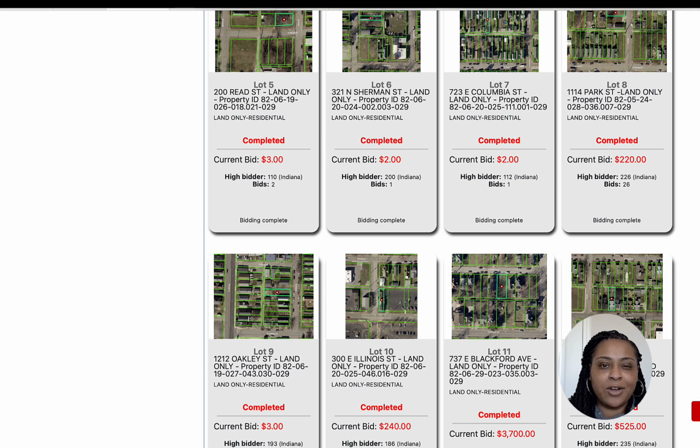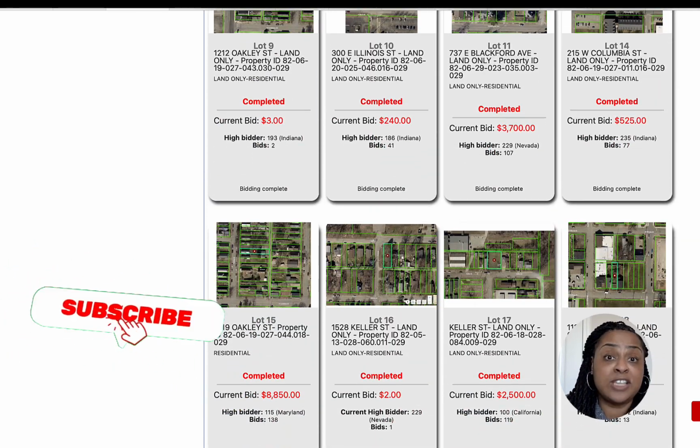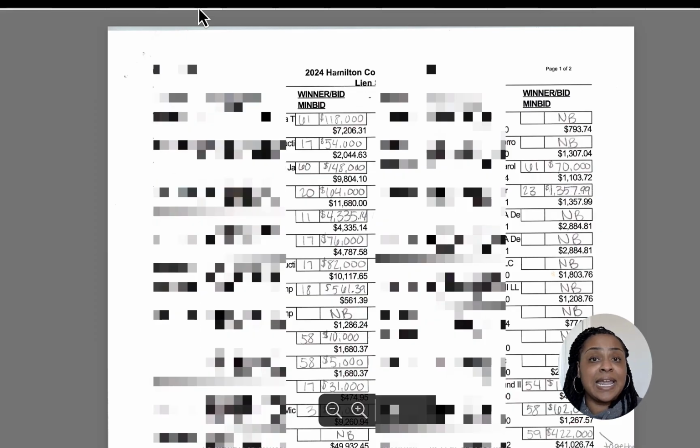Are you looking for land? Are you looking for a home? What is your budget? All of those things you should take into account when you are looking at this website, or these websites. Another county I want to discuss in Indiana is Hamilton County, Indiana.